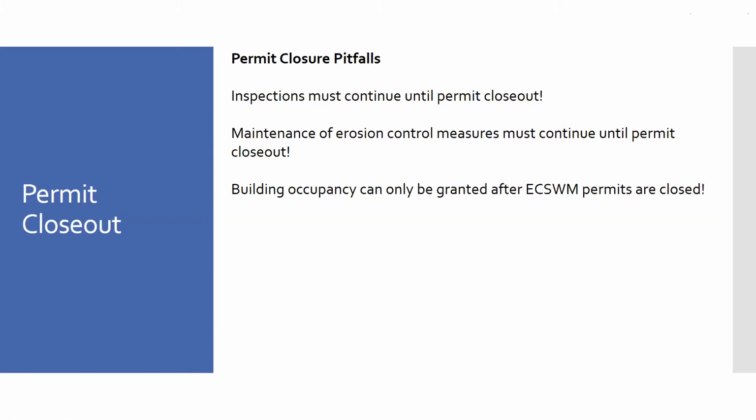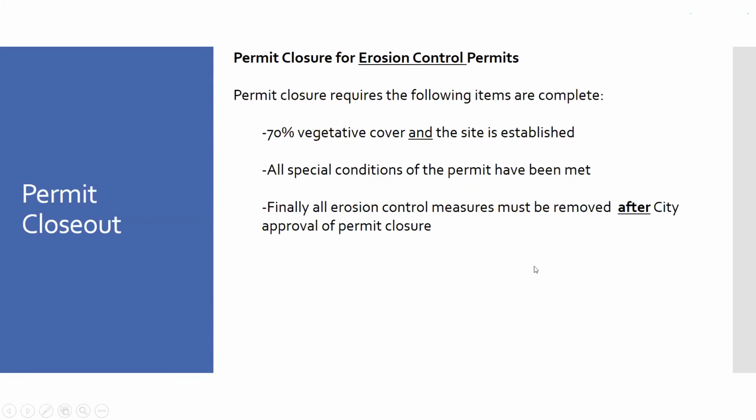So permit closeout, just a couple of closure pitfalls listed here. Inspections must continue until the permit is closed out. Maintenance of erosion control measures must continue until the permit is closed out, and building occupancy can only be granted after the permits are closed. And for erosion control permits, this is what we're looking for before closing out that permit. 70% vegetative cover and the site is established, making a distinction there between 70% vegetative cover. The site being established means that really all of the areas are established.